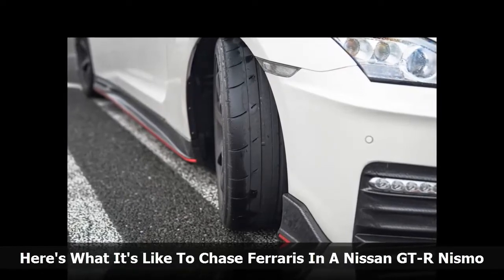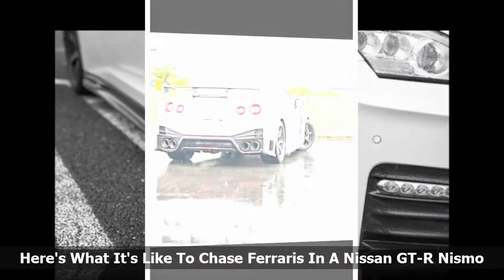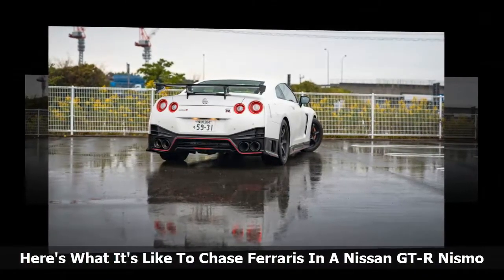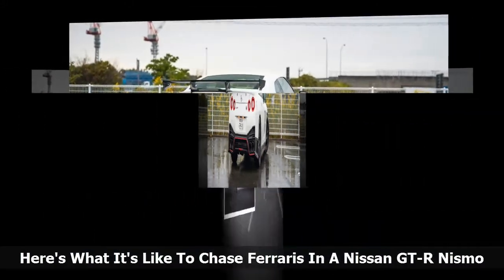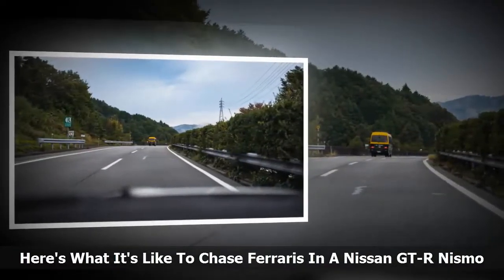Yes, the suspension is hard, and you definitely feel the bumps in the road. But it never felt too uncomfortable. The Recaro seats were fantastic too, providing support around the corners and not being overly hard. The exposed carbon shells were a nice reminder that this was something special.